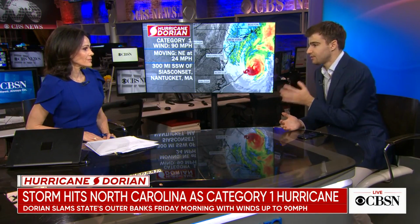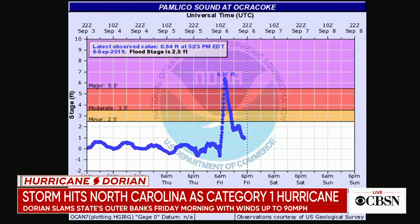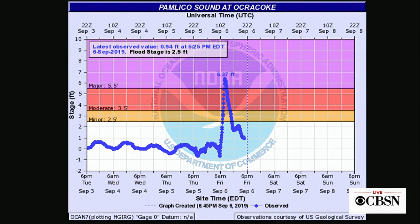What's really interesting, if you take a look at the actual water rise that we have, I think, on our scan computer, there it is. You can see it almost looks like a tsunami. It just looks like an instant rise there of 6 feet of water. You went from a tide height of 0 feet to 6.37 feet in under 20 minutes. That's quite extraordinary.